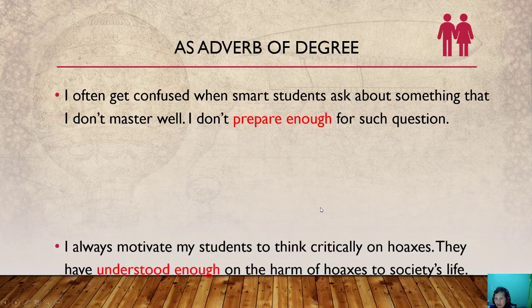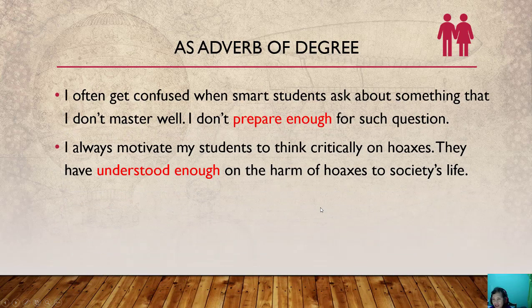Okay, we go on. The next is enough as an adverb of degree. I often get confused when smart students ask about something that I don't master well. I don't prepare enough for such questions. I don't have any preparation. I don't have enough preparation. The meaning is the same, right? Enough is the adverb of degree for this verb. You can find other adverbs of degree like completely or barely.